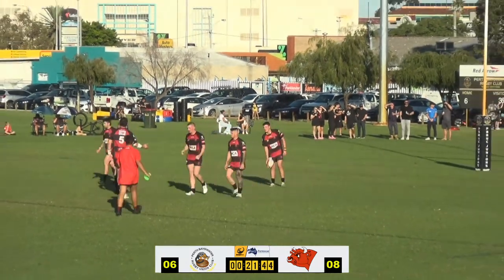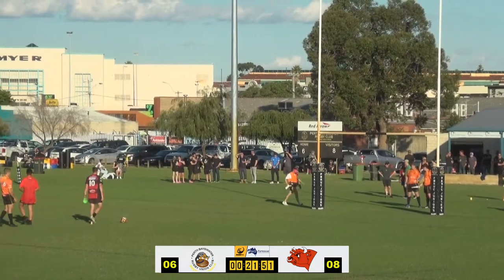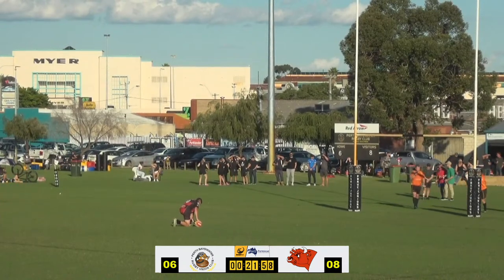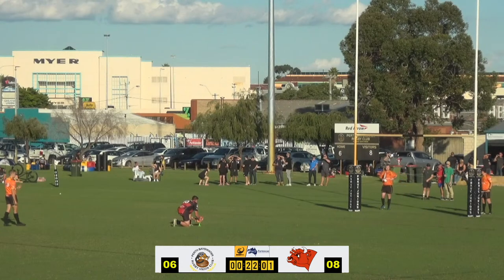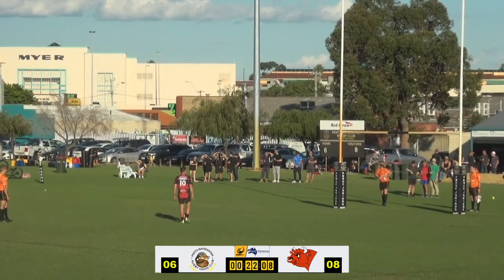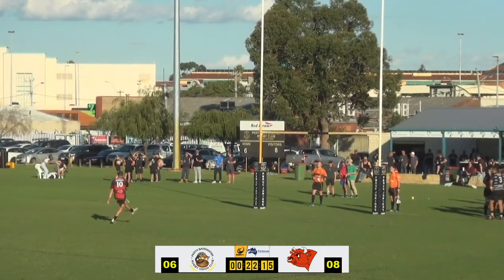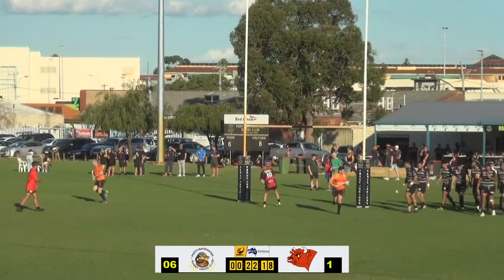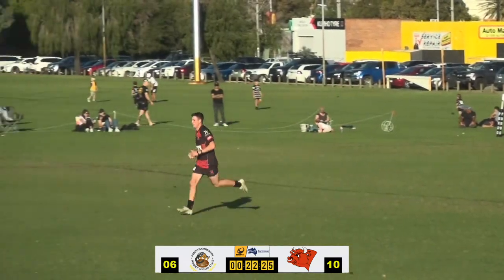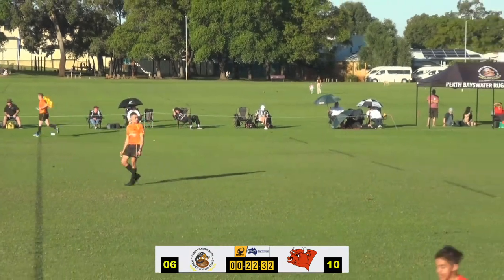The score is 6-8. And Kalamunda setting up a fantastic opportunity to add the conversion here through Braden Forrest. Dane Sawyers saw the gap, took the short pass, found his way to the line, right under the posts, making an easy opportunity for Brandon Forrest, the left footer, to add 2 more points here. He chips that over and extends the lead to 4. Perth Bayswater with 6, Kalamunda with 10. Extending their lead here in Rugby WA, Fortescue Premier Grade.